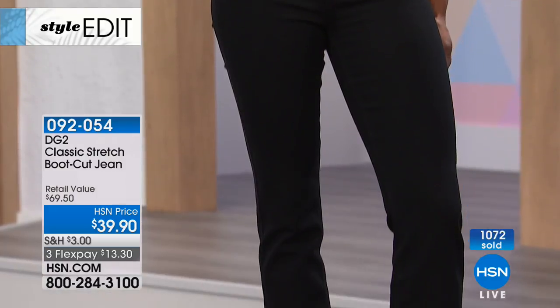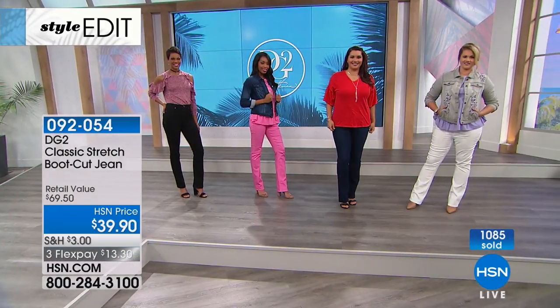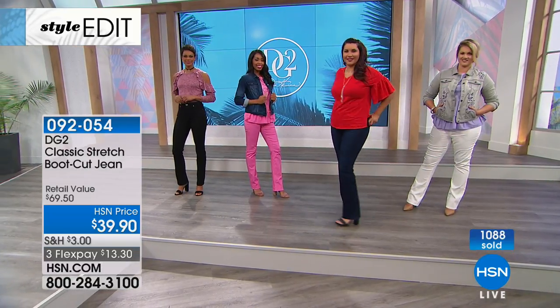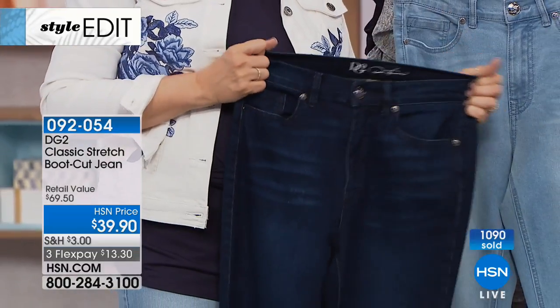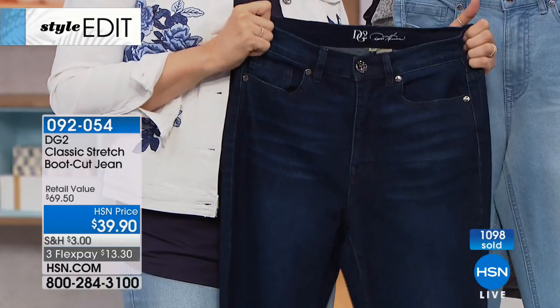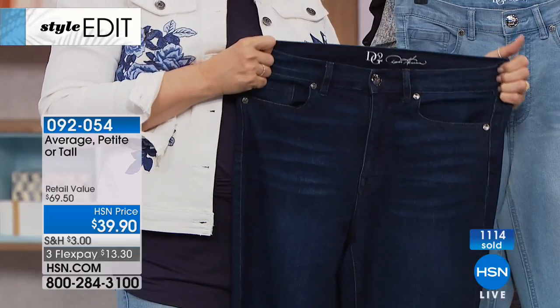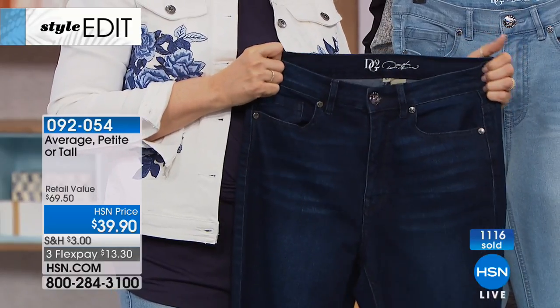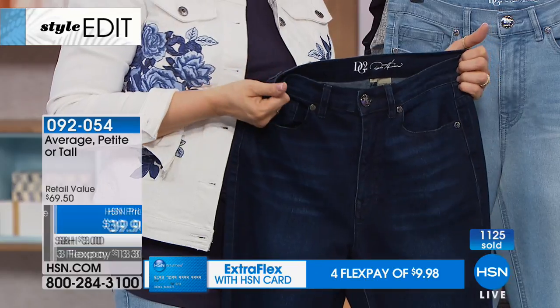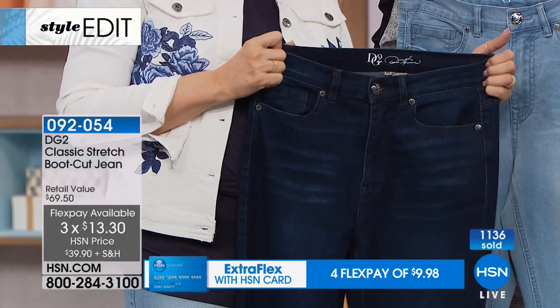So in the back, it's a little bit higher. In the front, the rise is at the natural waist, which is so important, and that's why you don't get the overflow at the hips. You don't get that muffin spill. And there's the stretch that's built through the entire garment. So it's not just a great waistband, right? The entire pair of jeans has that stretch to it. And of course, the fact that we have petite, average, and tall certainly is unusual out in the marketplace.